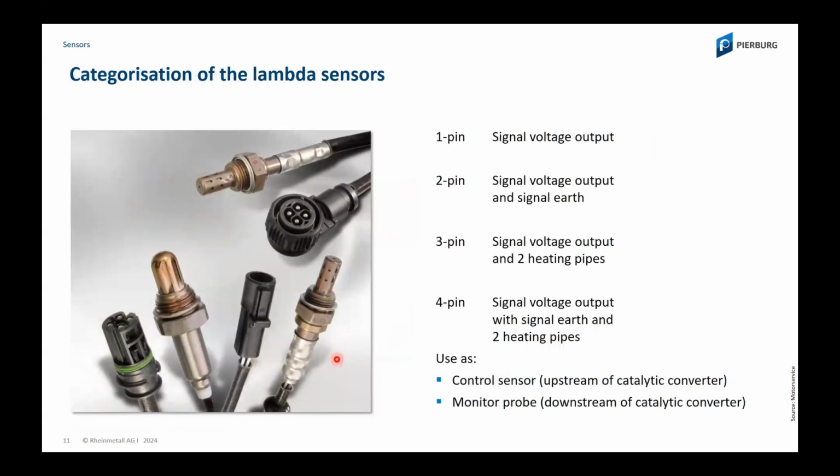If we have a look at the jump probes, there are different kinds available, especially on very old cars. There have been one-pin lambda probes available. So there was just one pin. The mass or the ground was the chassis, the exhaust pipe, on these probes. And this is usually not used any longer. It's really just in older cars.